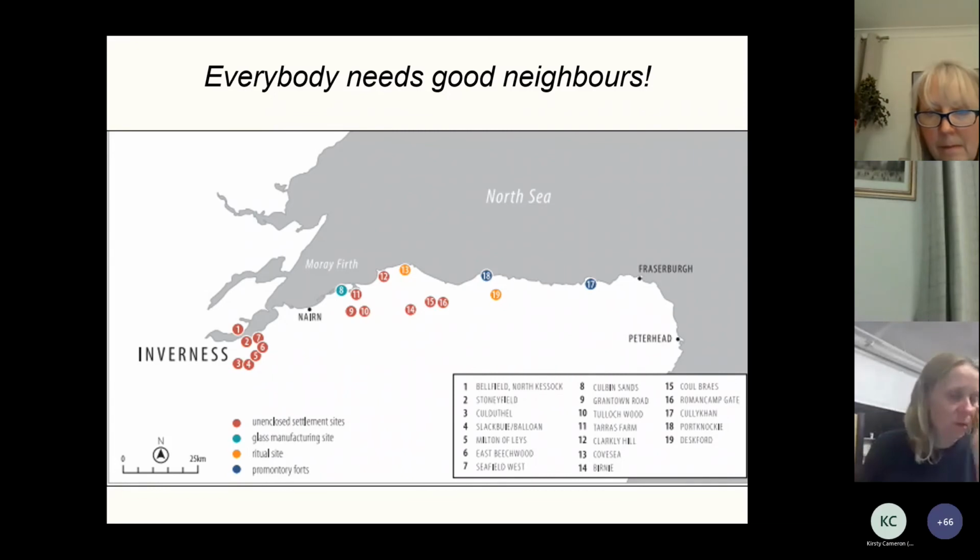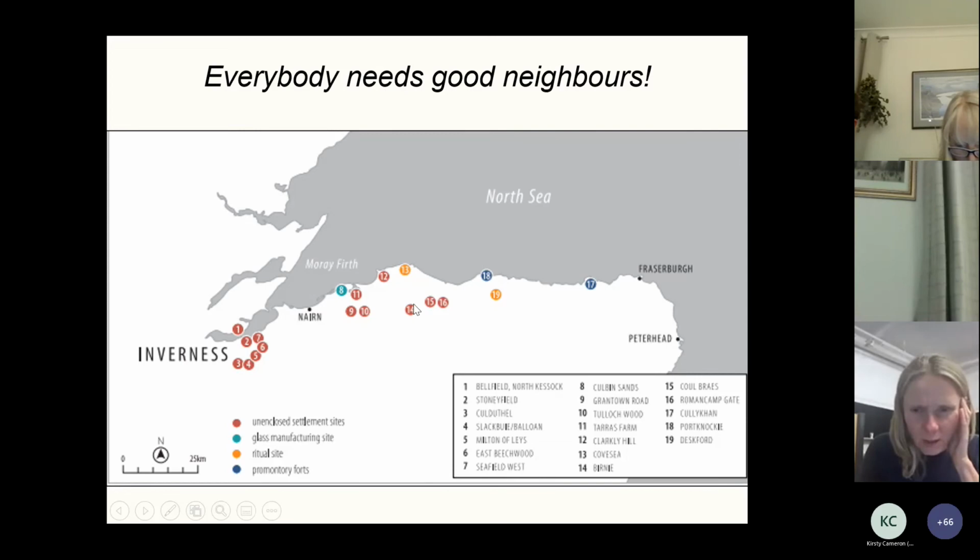I've looked across the Moray Firthlands, but it's key to say that Culduthel was not isolated in this period. Certainly not. The connections are there to be seen. Both the settlements of Burney and Clerkley Hill. So Burney is 14. Yes. And Clerkley Hill's 12. So it's there and there. These two settlements are potentially contemporary with the site.